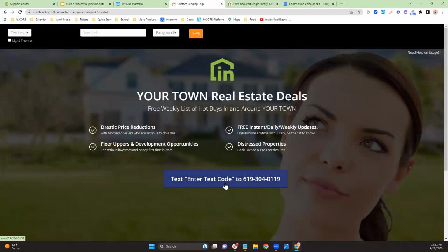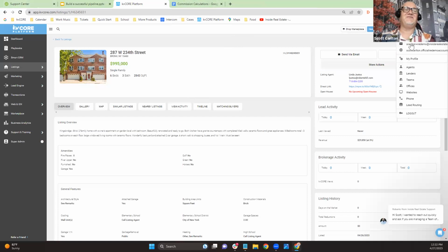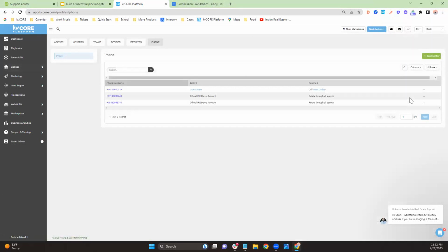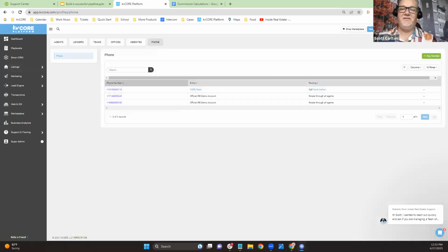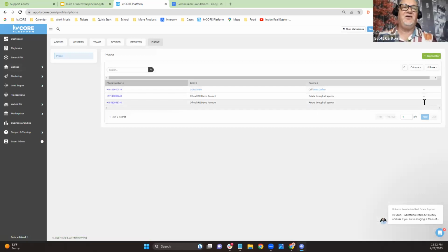that would just come directly to the broker or anything like that. Is there any way to funnel those leads and put them in a round robin? Yeah, it's an admin-level setting. That's when you go to your phone and then decide what you want that phone to do. So you'll have a button over here, if you're an admin, that says edit. You can hit edit and it'll ask you what you want to do.